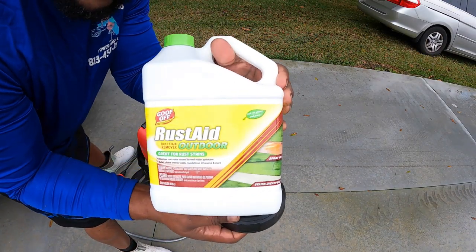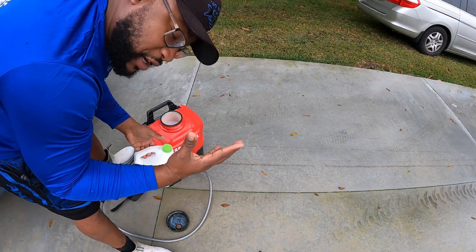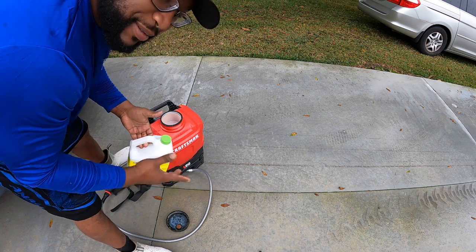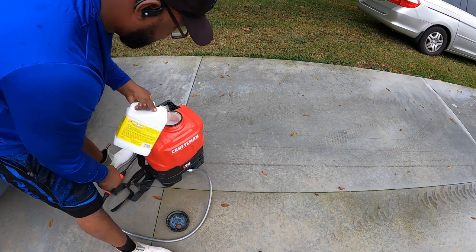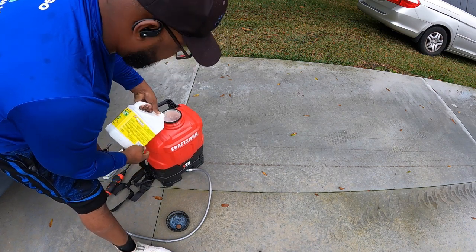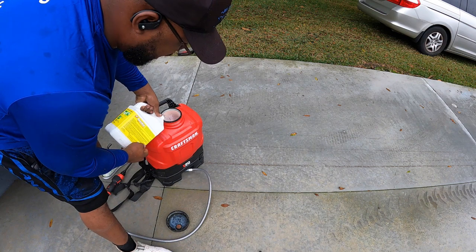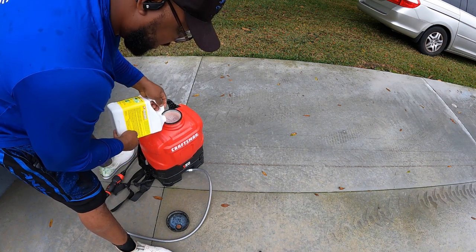This is it right here. Rust Aid, you get it from Home Depot. Wear your gloves, mask, and all that. Sorry, I don't have that right now with me. But we're gonna start with this one first and see what it works like. I also got the oxalic acid that I'm gonna use just to see a difference.